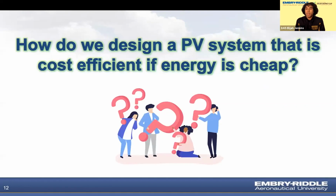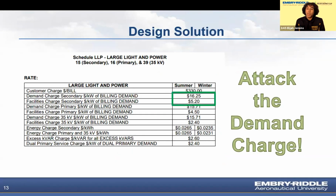So how can we design a profitable photovoltaic system if energy is this cheap for this university? Well, we'll tell you how. We plan on attacking the demand charge. From the demand and facilities charge for these buildings, UNL is being charged in excess of $21 per kilowatt per building per month of their billing demand. That means that this is the opportune place to use solar and battery storage systems to achieve cost savings for the university.